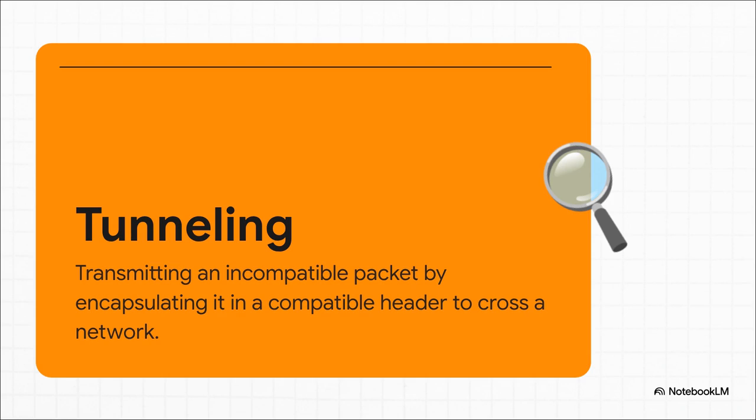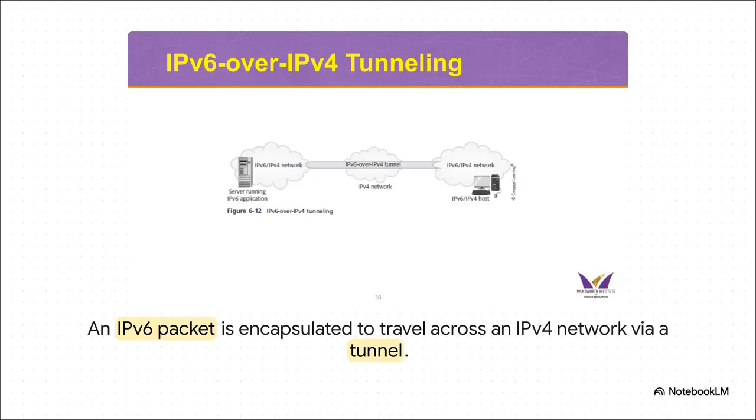The best way to picture this is to imagine you have a brand new, super fast IPv6 compatible car, but you need to drive it across the old, crumbling IPv4 highway. So what do you do? You put that car on a special flatbed truck, an IPv4 truck, and drive it across. That's what tunneling does. It wraps up the IPv6 data packet inside an IPv4 packet to help it make the journey. And you can see here the process really does work just like that analogy. The IPv6 packet gets encapsulated or wrapped up, travels through that IPv4 tunnel on the internet, and then once it gets to the other side where there's an IPv6 network, it gets unwrapped and goes on its way.